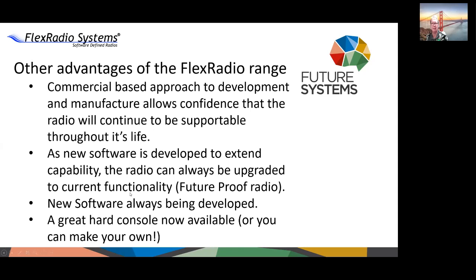New software has always been developed, and a hard console. Flex have had the Maestro for quite a while, but the one that's coming out in the next week or so is quite a lot improved on the old one, and it's worth buying in my opinion. Now we've sold very few of them beforehand, but this one I think we'll sell quite a few of. But there's nothing stopping you from making your own. You can get the API from Flex; it's freely available, and lots of people have built user interfaces out of MIDI consoles and stuff like that.